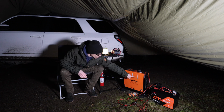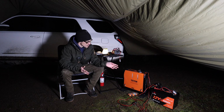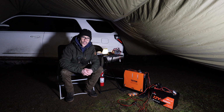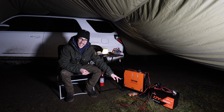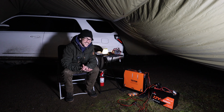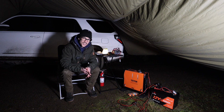So you can see where the fuel level's at now. We're at about half. This is the third night that I've used this thing camping, and I kick it on at about 4:30 when the sun goes down, and I turn it off at about 10 or 11. And 3 days worth now, I think it's 8:30 now. We're right here, so I've got a couple more days out of this. That's pretty fantastic.